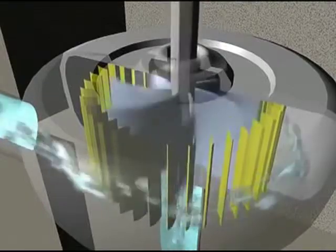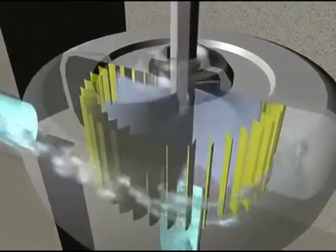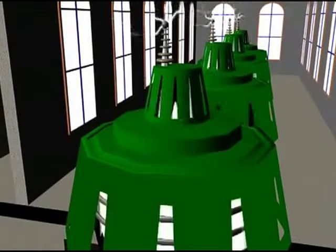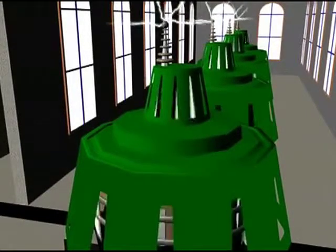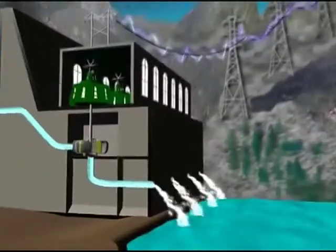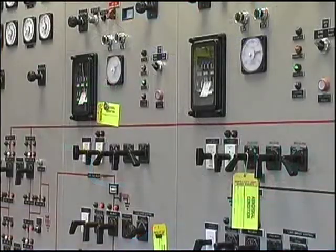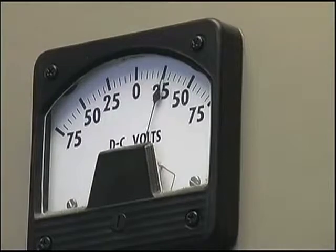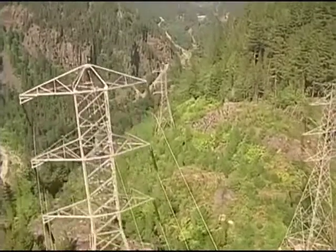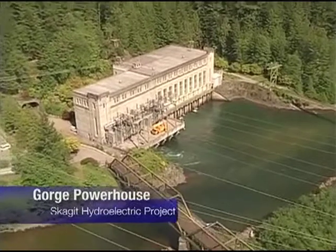At the turbine, vanes called wicket gates control the water's energy and direct the water into the turbine runner's blades, causing the turbine to spin a shaft connected to a series of large magnets in the generator. These magnets are spun inside large coils of copper wire, generating electricity. This electricity is transferred from the generator to transformers, which dramatically increase the voltage and allow the electricity to be sent hundreds of miles to Seattle over transmission lines. Gorge Powerhouse on the Skagit River was one of the very first built by Seattle City Light.